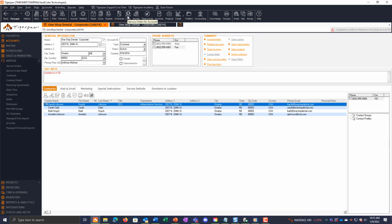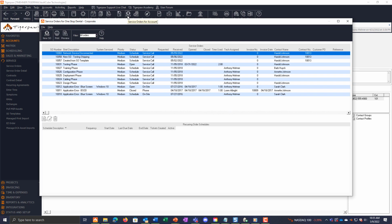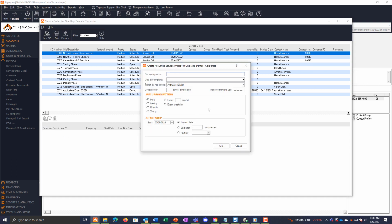The Service Orders for Account window appears, displaying a history of their service orders on the top section of the window and recurring schedules on the bottom. To add a new schedule, simply click the Create a New Recurring Schedule icon. The Create Recurring Service Orders for Account window displays.